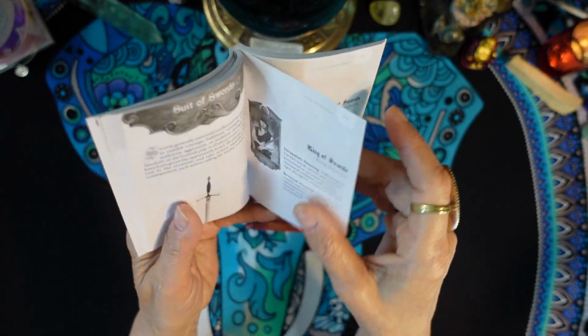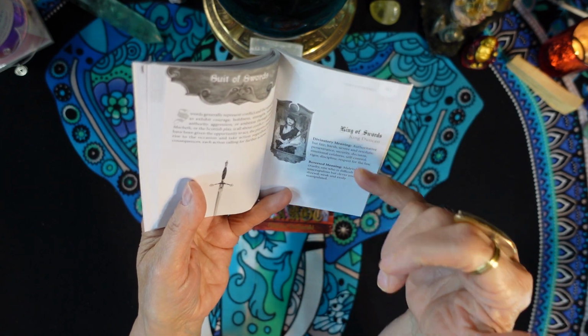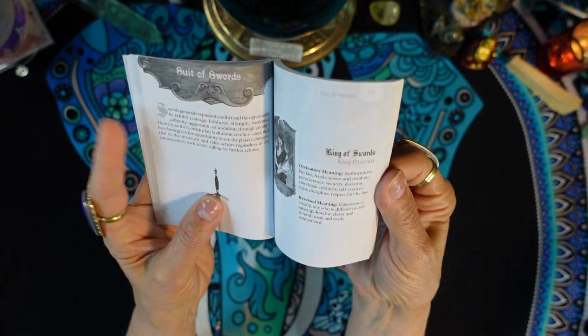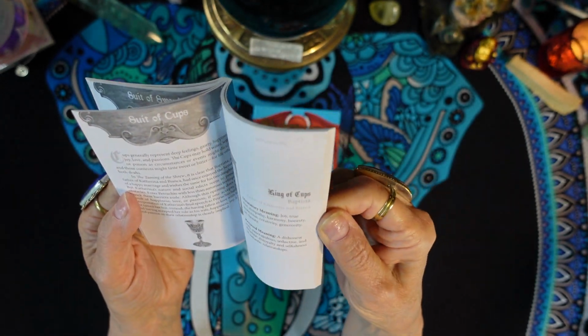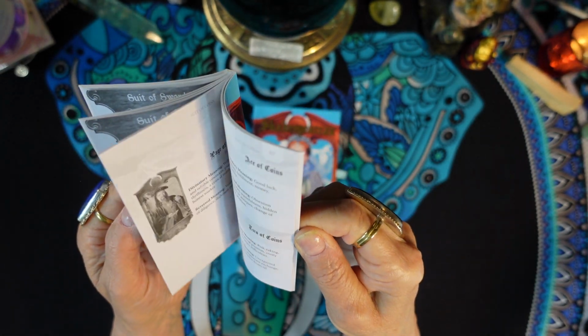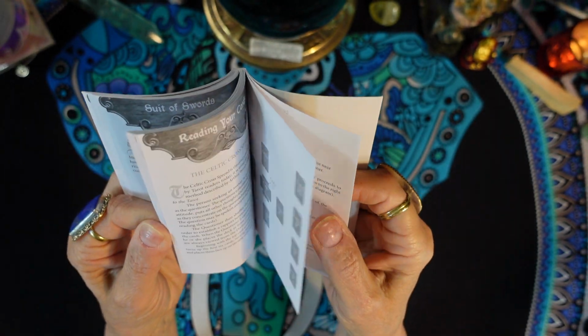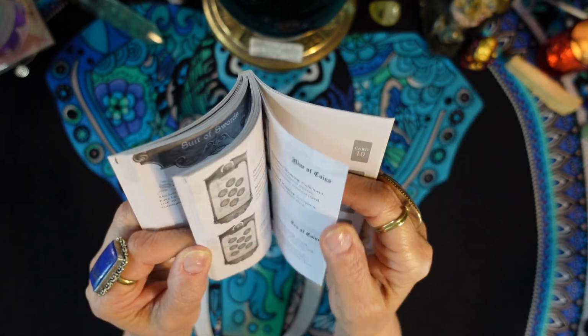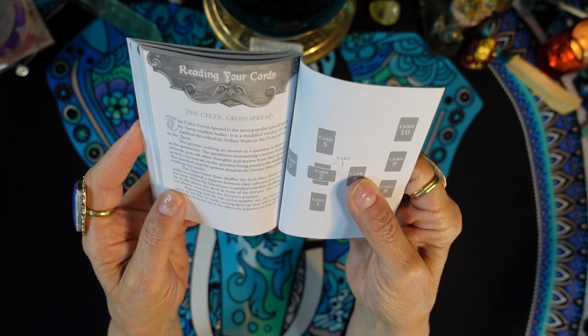And for each of the Minor Arcana cards, they have the title of the card, the character again, and the upright and reversed meanings. And that's all they have for each of the cards. Now, these are pip cards. I was so disappointed because the Minor Arcana are not illustrated. They are pip cards, period. That's it. So that's always not my favorite thing about a deck.